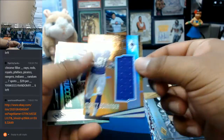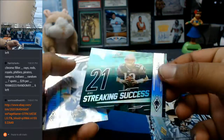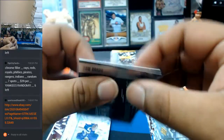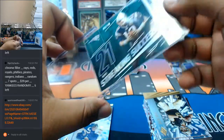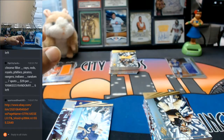Here we go, a patch for the Vikings. Moritz Boringer. That is number 249. Numbered 8 out of 10. Tom Brady of the Patriots. Nice. It's a nice looking insert. Decent low number. So we're going to throw that top load on there. Make sure it don't slide out. I'm going to put this here to the side.